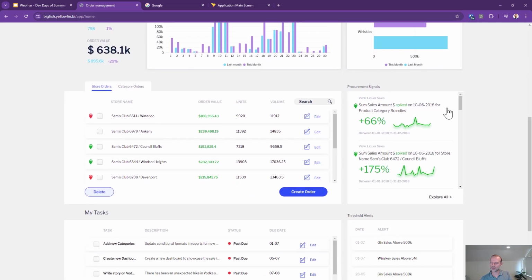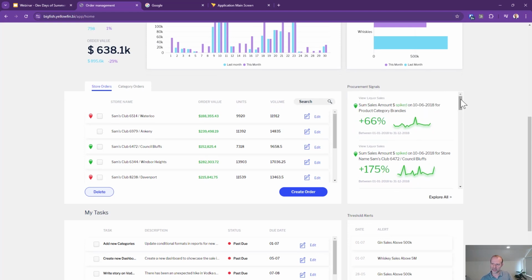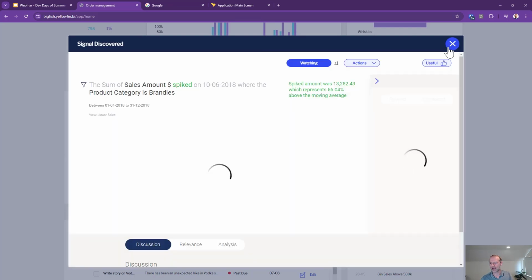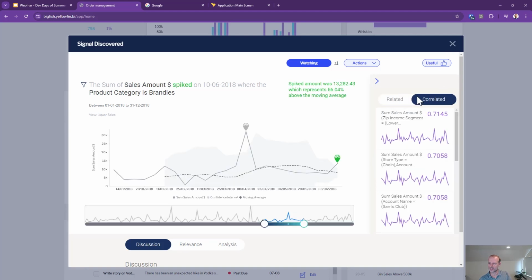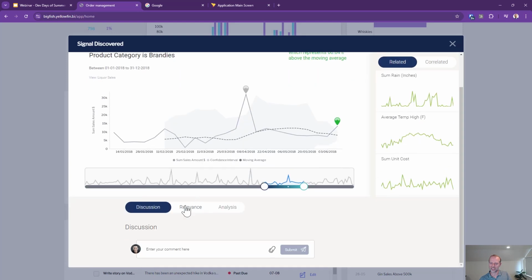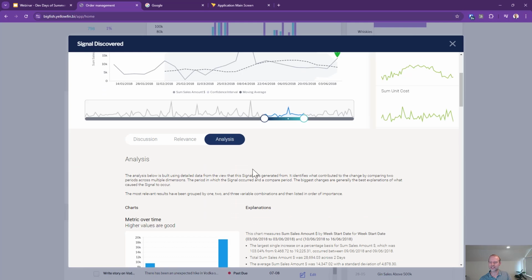Just going down the page, you can see we have some signals that have been generated by AI that will give me an idea about various patterns in the data that have been identified by Yellowfin. You can see these have been surfaced. You can see some of the correlated metrics, and all of this is automatically generated natural language as well. If I look at the analysis, all automatically generated natural language.